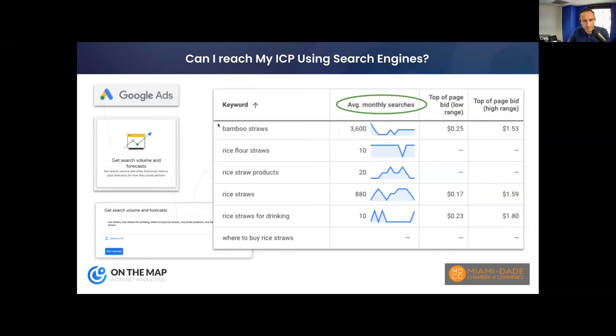So we can see that bamboo straws is searched 3,600 times a month. So that's giving us a pretty solid number that, oh, it's my ideal customer profile, and I can find them through search engines, and there's a search volume every single month happening, which means I can tap into that search volume and drive them to my website.